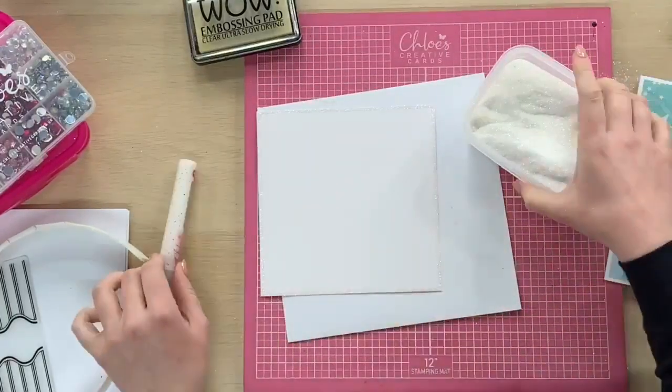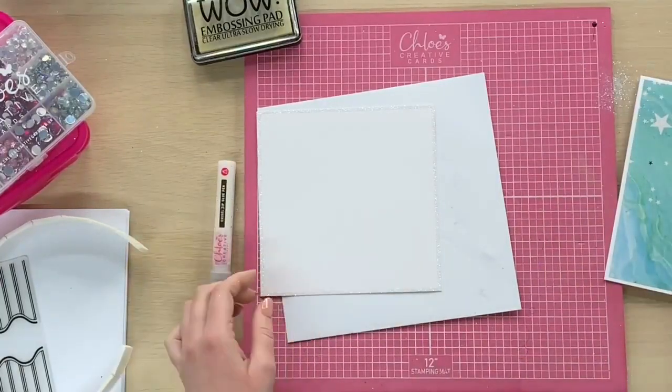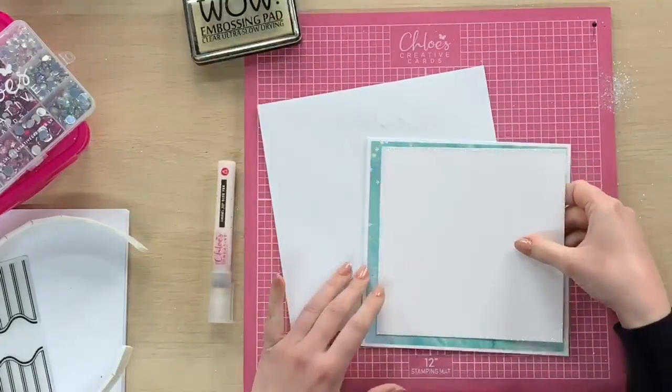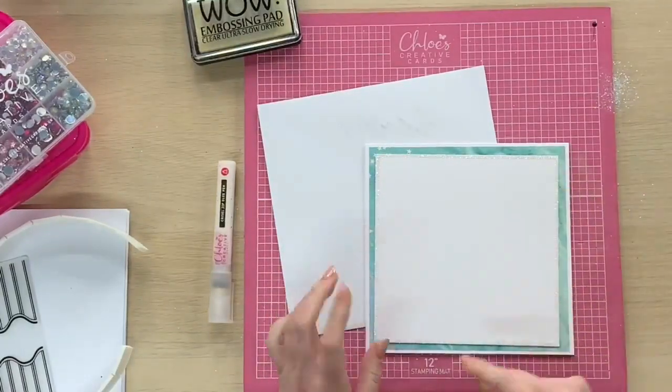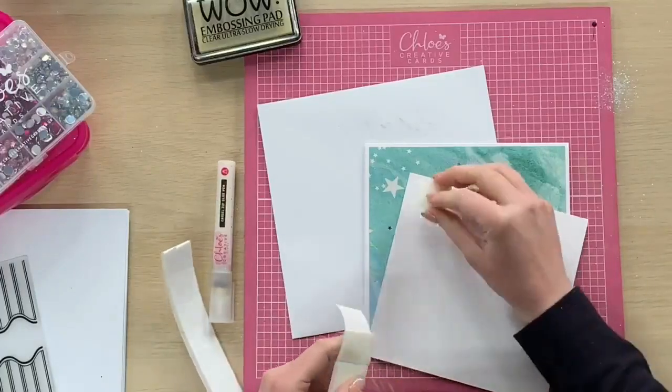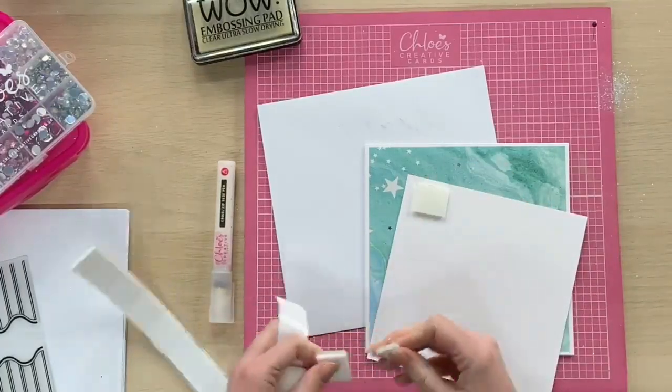So that's looking really, really pretty. So we're going to stick this onto our base card with some foam pads again. So just that little bit of glittering just adds a really pretty finished effect to this. So I'm going to pop my foam pads onto the back of here.